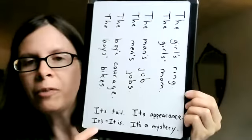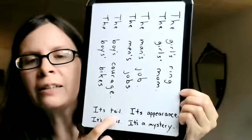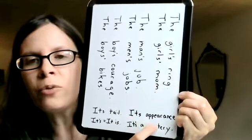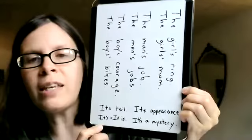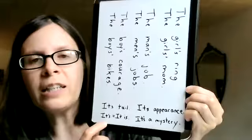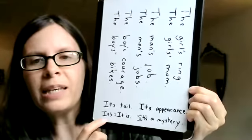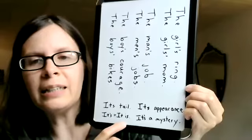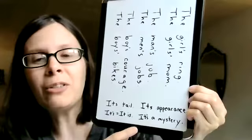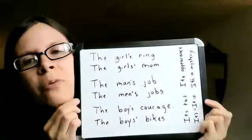All right. One more thing I want to show you, and I've done an entire video on this, but that is the word its. Okay. ITS shows ownership with no apostrophe. Its tail. It shows you that something owns a tail. Its appearance. It's talking about the appearance that it owns. Okay. This one is tricky because if you have it apostrophe S, which we would think should show ownership, the apostrophe in this case means that there's a letter missing. The letter in the word is the letter I. So it apostrophe S means it is, as in it is a mystery or it's a mystery. Okay, I just want to show that to you.